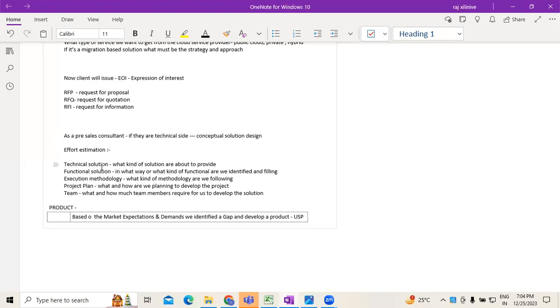Next, execution methodology, project planning, team. These will be given by the other project management team members. So this is where generally pre-sales consulting and how we initiate is what one should understand, right? If you want to be a pre-sales consultant, this is the overall understanding you first have to be good with.